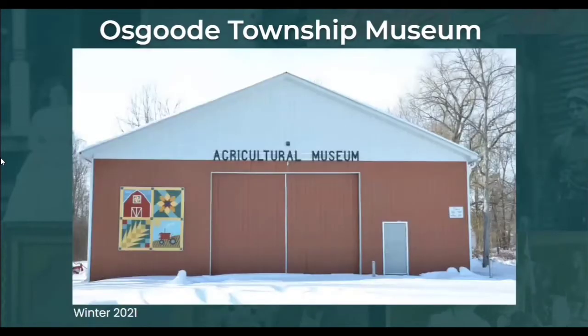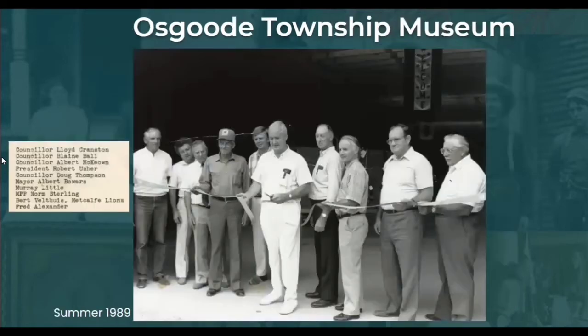At Osgoode Township Museum, there are two main exhibition spaces, the inside gallery, which you just saw a glimpse of, and the outside agricultural museum building. The agricultural museum building was first built and officially opened on August 12, 1989. And here is a photograph from that day that shows the official opening and ribbon cutting from inside the agricultural museum. Listed on the back of the print are the names of the people that were present. And as you can see, a lot of politicians were there.